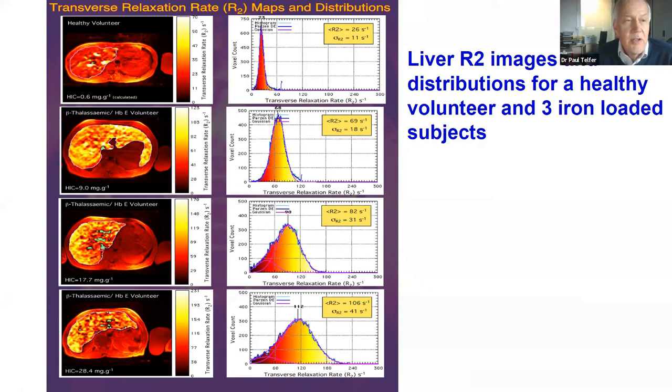So this one, for instance, this healthy volunteer, where's my pointer gone? There we go. I hope you can see my pointer. So the top left, that stands for hepatic iron concentration or liver iron concentration, 0.6 milligrams per gram. That's normal, hardly any iron in the liver. This one here, patient with E thalassemia, quite a lot of iron, 9 milligrams per gram. That's still okay, but it's getting high, okay? This one here, 17, that's too high. And you can see that that's measurable because it's got even brighter. And this one, even higher still, 28. Can you see? So there is a kind of linear relationship between this parameter and the iron over the range of values that we tend to see in the clinic.